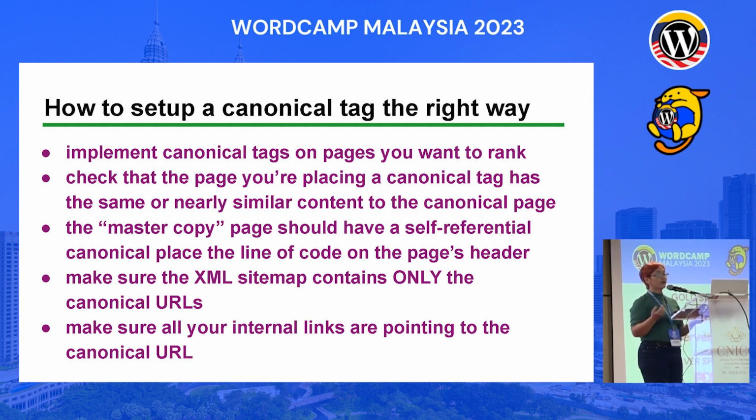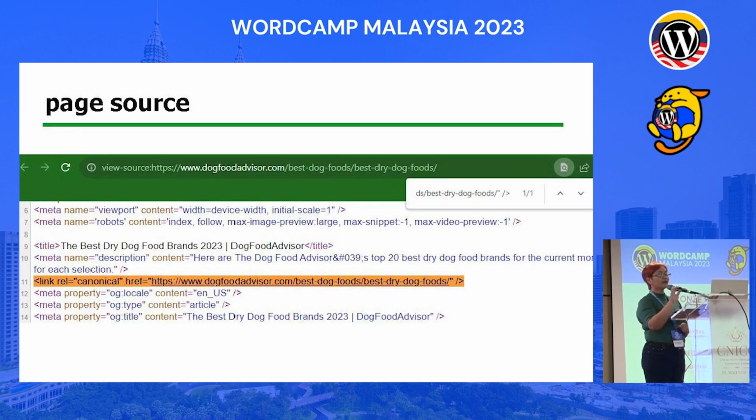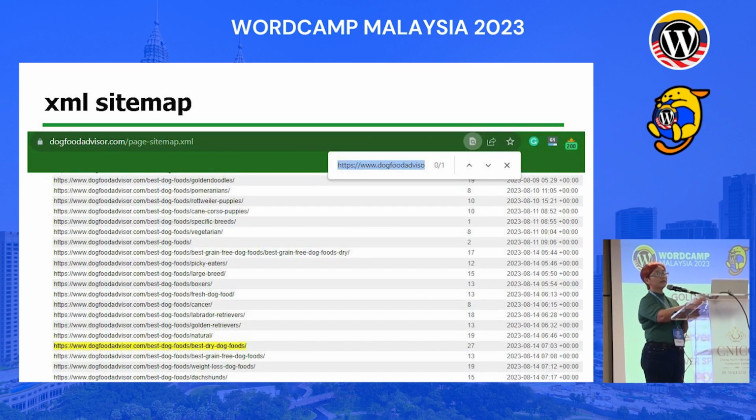Okay, so the master copy should have a self-referential canonical in the line of code, and I'm going to show you a little bit later. And make sure that those canonical URLs are on your sitemap and all your internal linkings are pointing to the original URL, just like what this page did. So self-referential canonical will show you the URL and the canonical to have the same address. And if you check the page source, it's going to show you that HTML code, and this page did it correctly by putting that canonical URL in the sitemap.